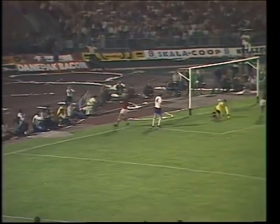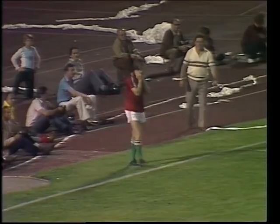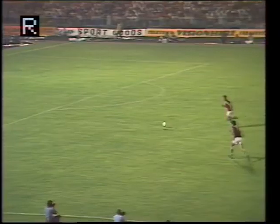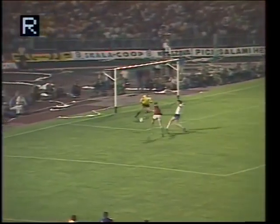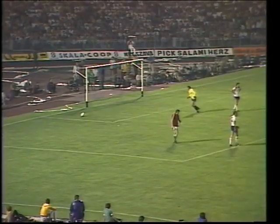And he misses. My word, how vulnerable England were in defence there. There are fists raised in anger all around me amongst the Hungarian fans. They really thought that Kish had done it there. And in fact, he was allowed to absolutely go right through that England defence. But then his nerve and his skill deserted him right at the end there.